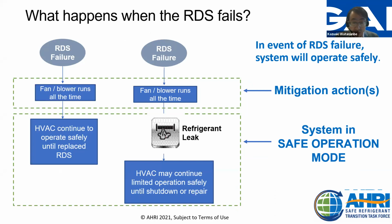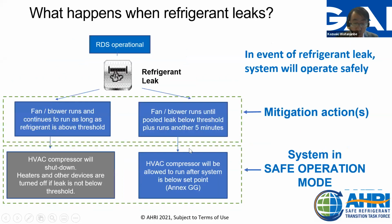First off, let me explain what happens when the RDS fails. In the event of RDS failure, the fan or blower runs all the time as a mitigation action. HVAC continues with a safe operation mode until the RDS is replaced. And what would happen when a refrigerant leak is detected? In that case, HVAC may continue limited operation safely until shutdown or repair. Okay, let's look in more detail at the next slide about the operation when a refrigerant leak occurs.